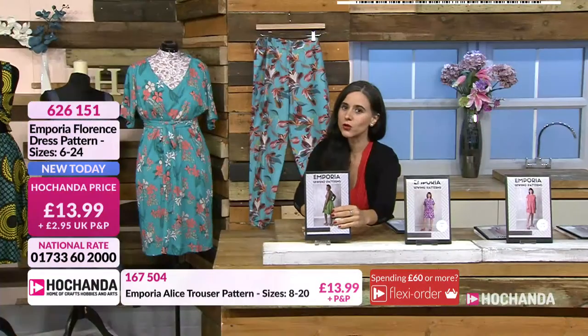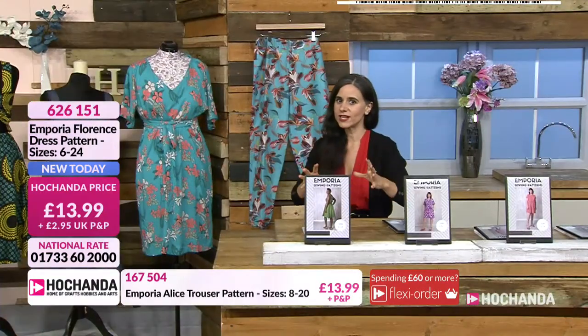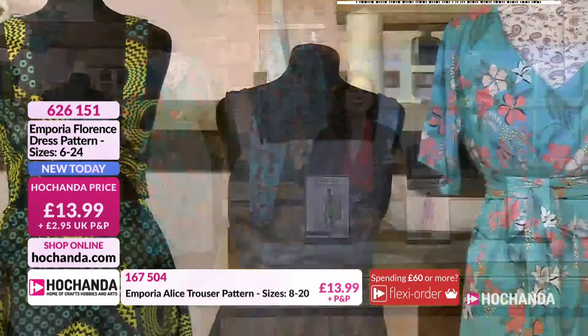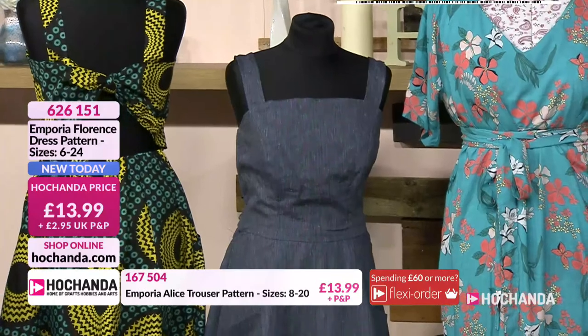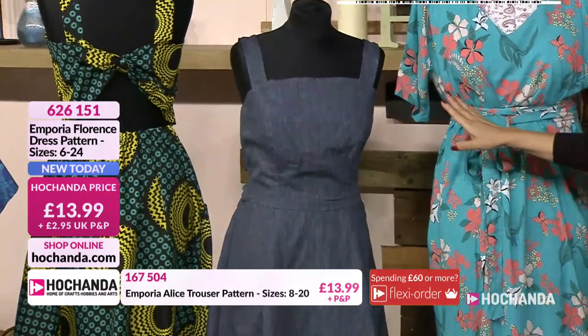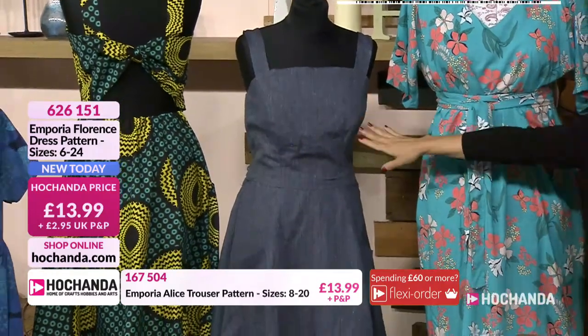Now, let me show you exactly that Florence dress pattern you are making, because that's better to see exactly the finished sample. And there we have it. That beautiful, I think it's linen, and you can see it here, the gorgeous.